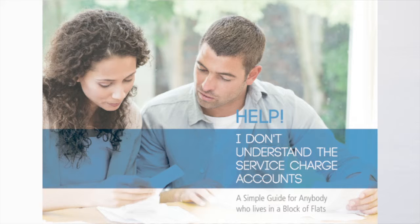So the second booklet in our series for people who live in flats is about service charge accounts. We've called it Help, I Don't Understand the Service Charge Accounts. And you can find out on our website how to get hold of a copy, and if you want to be anonymous you can buy it through Amazon UK.